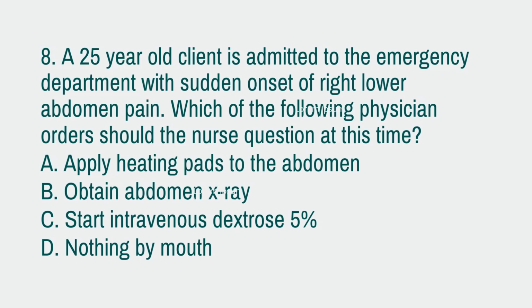So in a patient with sudden onset of right lower abdomen pain, the nurse should question the order to apply the heating pads to the abdomen. This is because the heating pads can increase the blood flow and may not be appropriate if the patient has appendicitis or other conditions that require surgery.